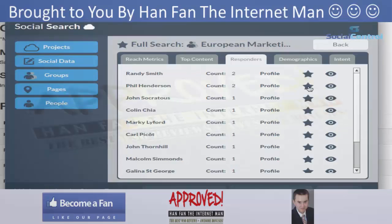These are the people that we need to get commenting. We just bookmark those people. If you want to do a search on them and find all this data out for their personal profile, so you can find what else they're interested in, what current things they're talking about, because that's a great way to start a conversation, you just click the full search icon there.